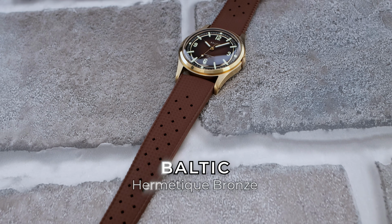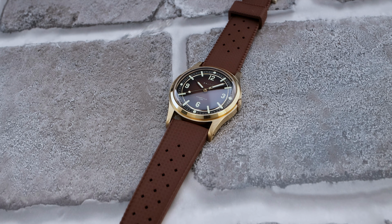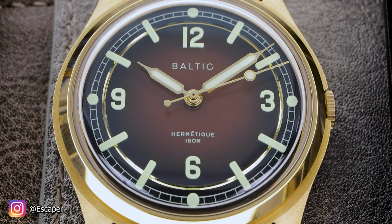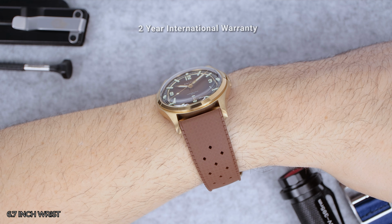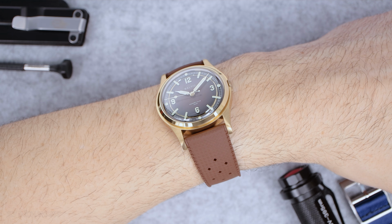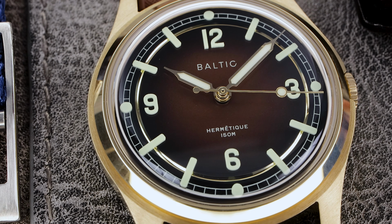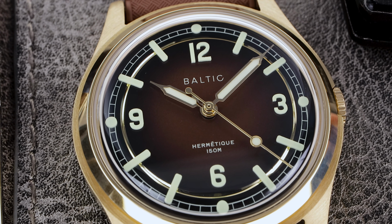Introducing the all-new Baltic Hermetique Tourer in bronze. And right off the bat, the bronze alloy used here is copper and aluminum, which sets it apart from other bronze watches' copper tin mixtures. This alloy offers a great balance of durability, superior corrosion resistance, and the patina on this type of bronze will be more of a darker, richer color over time. So Baltic made a fantastic choice here, and I personally love this look. There are methods online to remove the patina if you want to bring it back to its golden tone. While it's not as warm as a copper tin bronze, I think it still looks good without being overly flashy.